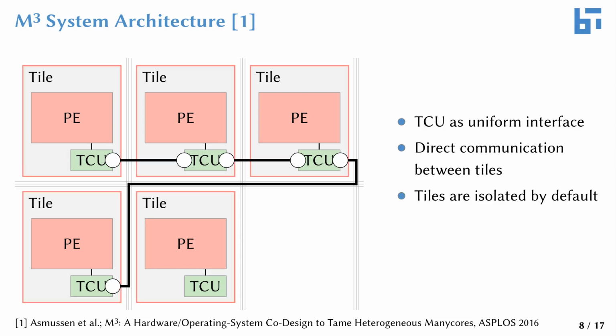But these tiles are actually isolated by default. And this is because for the PE, the only way to talk to other tiles is the TCU. And therefore, at the TCU, we can control the tile-to-tile interaction. And this allows us to integrate also untrusted PEs here into the system, like a modem or an accelerator or some core. And we don't have to worry too much about the impact on the rest of the system, because we can control its communication channels to other tiles.